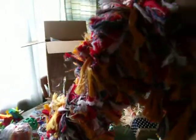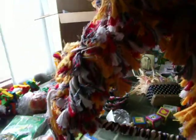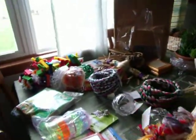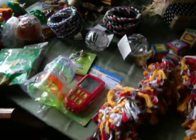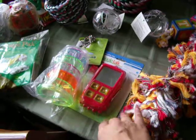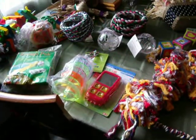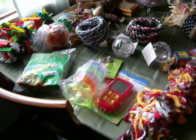It's got lots of rope for the birds to preen and chew on, and hopefully that will distract them from their feathers. So that was a great item in there. And then of course Blue's favorite toy, which is the Jungle Talk cell phones. I probably go through at least one a month with Blue, but that's her favorite toy.